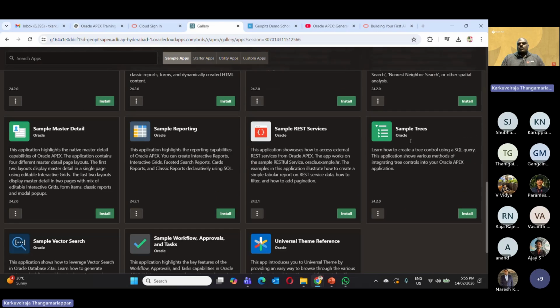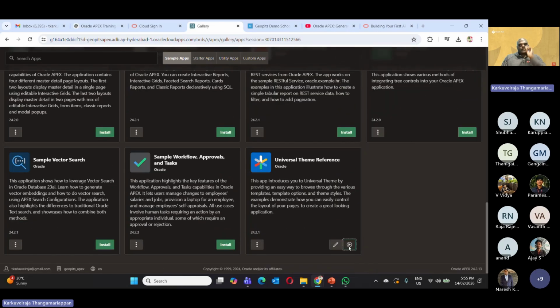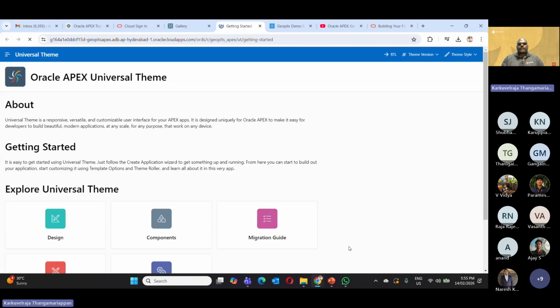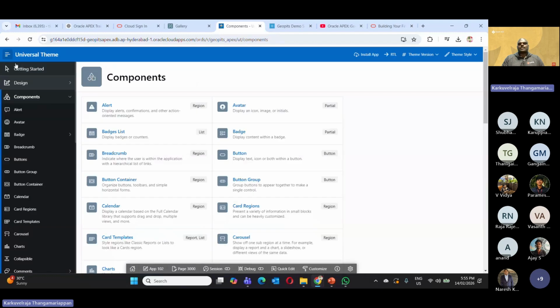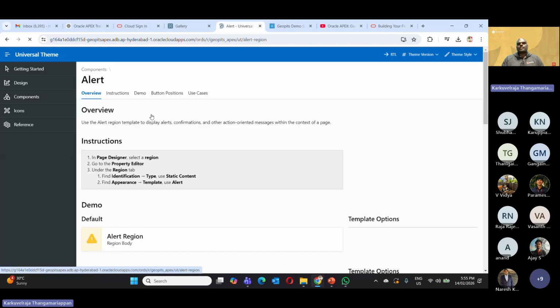This document I will be sharing with you. The next is, there are 5 minutes left, so let me quickly finish it. You can download the universal theme, where you can look for the components. You can see the components here: alert regions, avatar, badge list. I will quickly show you the capabilities of Oracle Apex.